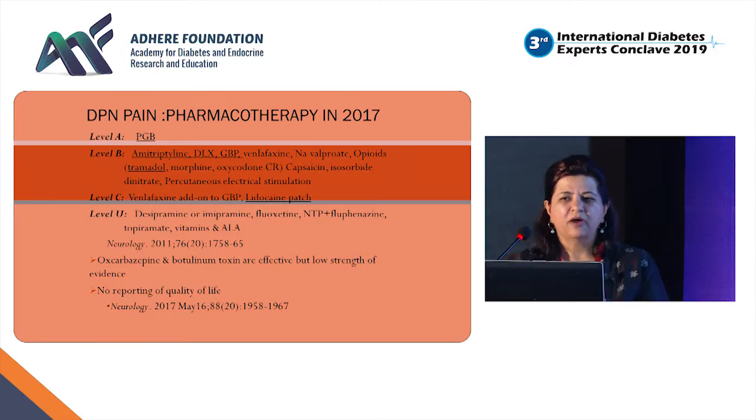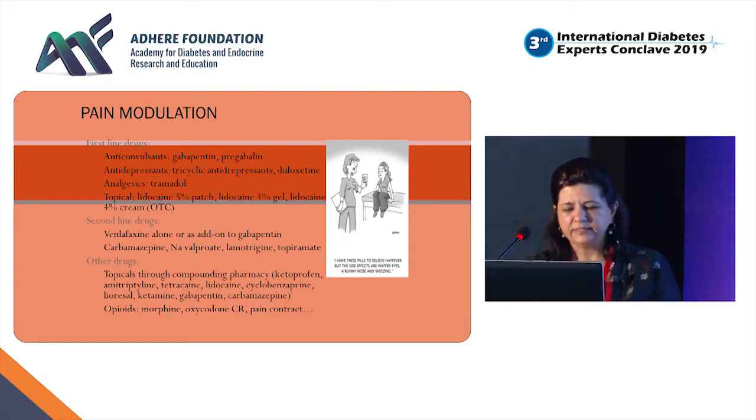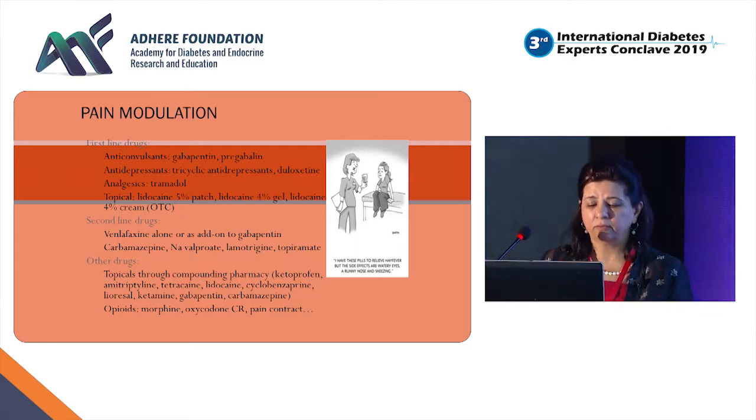So what are the pharmacological choices that we have? First would be pregabalin, then amitriptyline or duloxetine, and other such medications. Anti-epileptic medications also are used. Venlafaxine could be added on, and the lidocaine patch. If it still doesn't relieve the pain, then we also have desipramine and imipramine, which used to be used a long time ago. I don't think I have seen it used too much. Fluoxetine sometimes is used. Besides that, we also have vitamins available: alpha lipoic acid, B12 and other vitamins are also used.